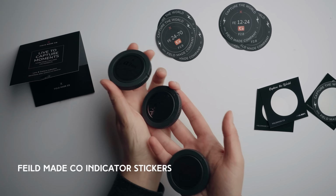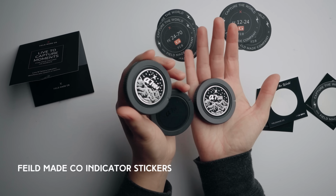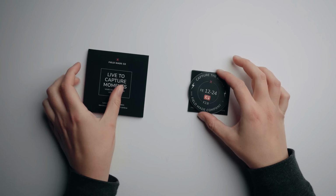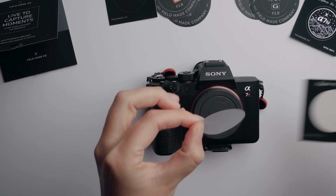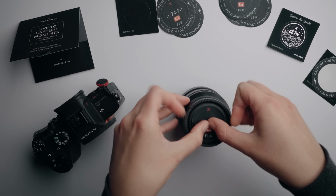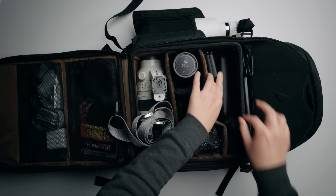Number 5 on my list, this is a new addition that I'm super excited about. These are the Field Made Co. stickers. First, I just want to say thank you, Field Made Co., for sending me these. I absolutely love them. These are designated stickers for my camera body caps and the back of my lenses, so I can keep all of my camera gear organized when I'm looking at it.